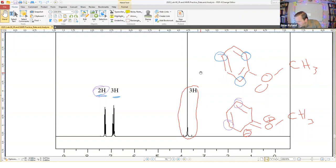And how did the rest of these go? Any questions on this before I clear? Feeling like it's one of those where it's obvious when Sean does it. It's still not obvious. That's fair enough.